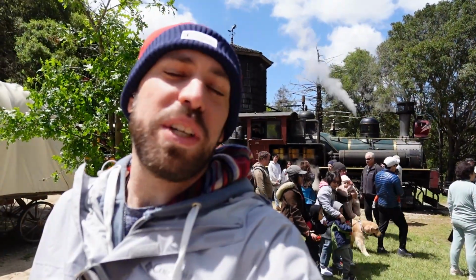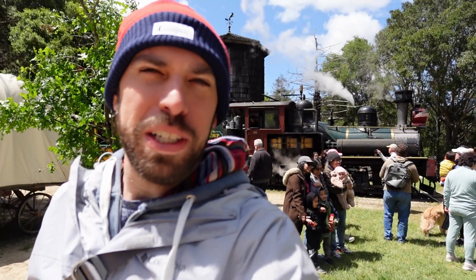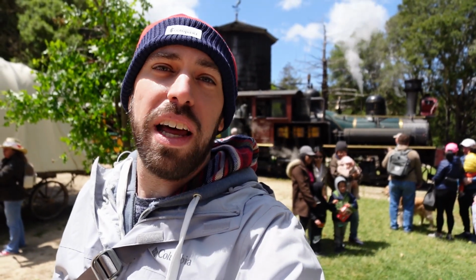Well, thank you for coming along with me on this fun steam train ride in the Redwood Forest. It was a lot of fun. I'm biased, I love trains to begin with, but this was really cool. So it was about an hour up because going up the grade was very slow, but then coming down was quite fast. So overall about an hour and a half trip with about a 10-15 minute stop at the top, and it was a lot of fun.